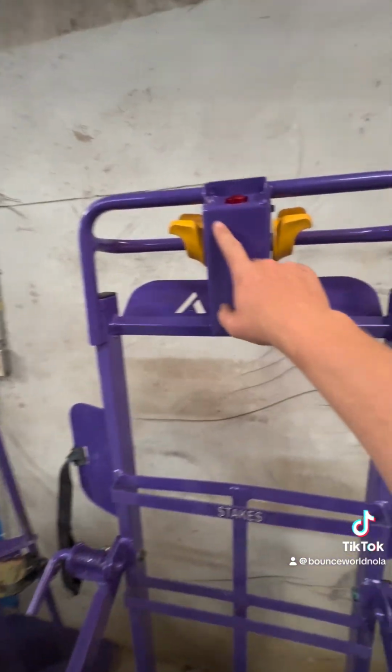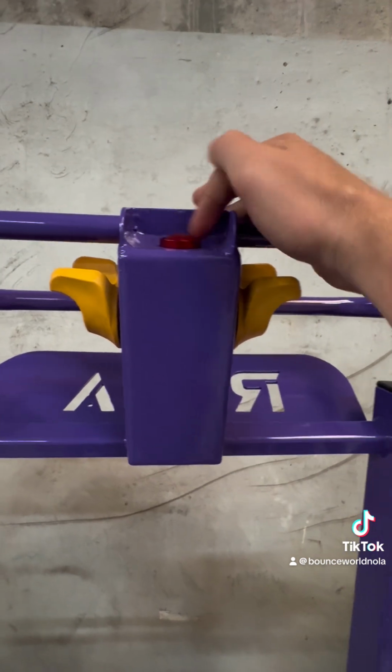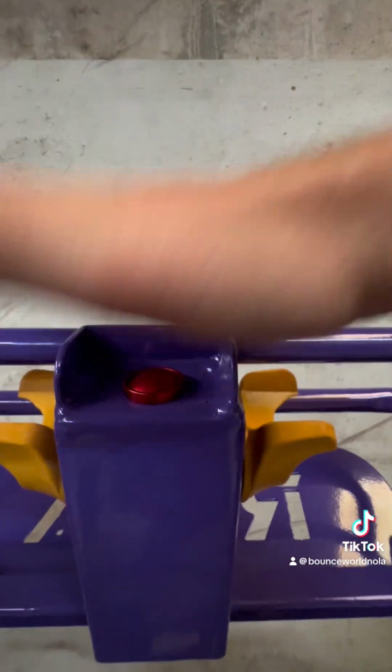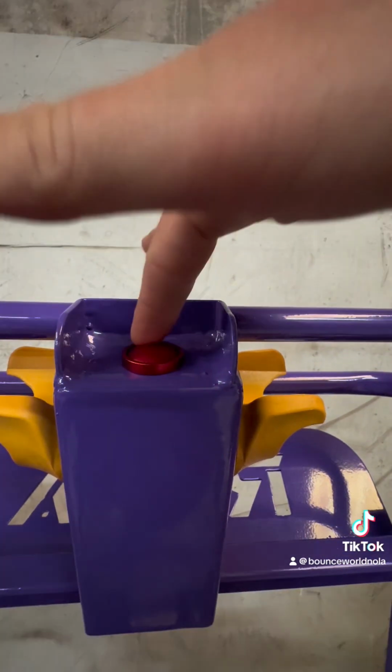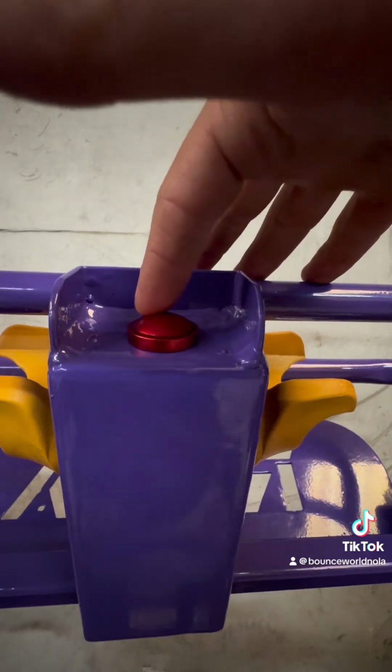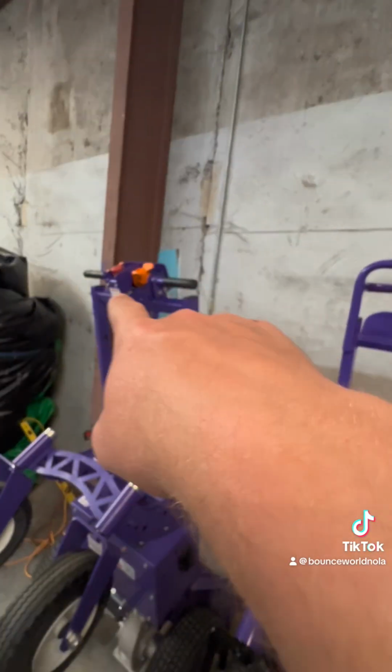Anyway, Rolls-All, it doesn't protrude at all, so I don't even know how this is a safety thing. I feel like it's kind of pointless to even have it here because if you're going in reverse and it's hitting you, you're not going to hit this. So this is more of an on-off button than a safety thing. I mean, whatever, it doesn't protrude. I feel like that's the best design for it.